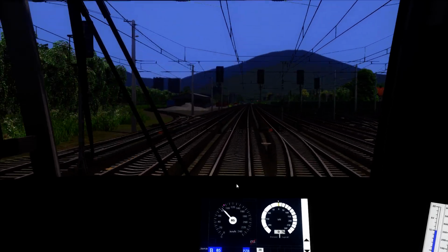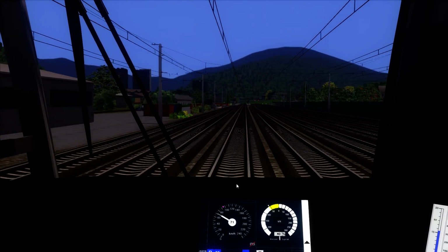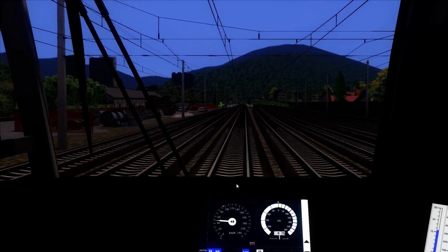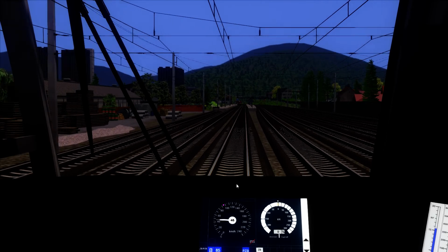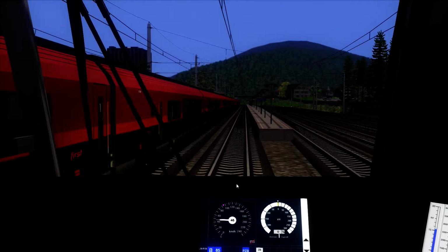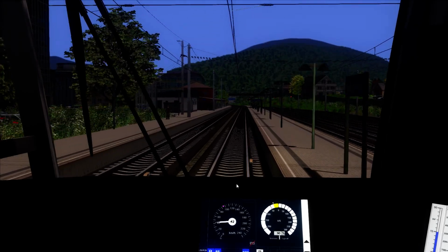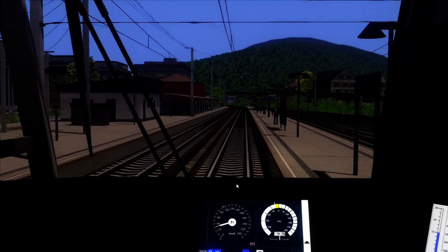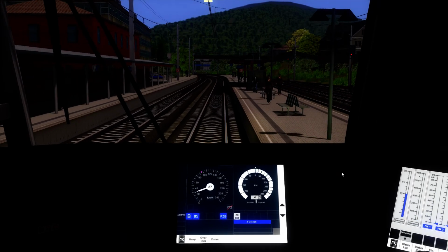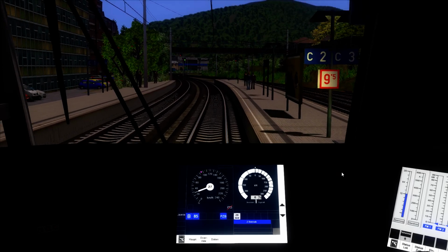Me being a genius and triggering the road runner. I've got another railjet coming the other way. Wonder if he pulls a Kapfenberg. Doesn't look like it. Oh, it's a double railjet. So yeah, some of the trains were in double formation like that, as I discussed in the previous video. We're just going to coast in and stop at the end. We are about a minute ahead of time, which is not bad for my driving.